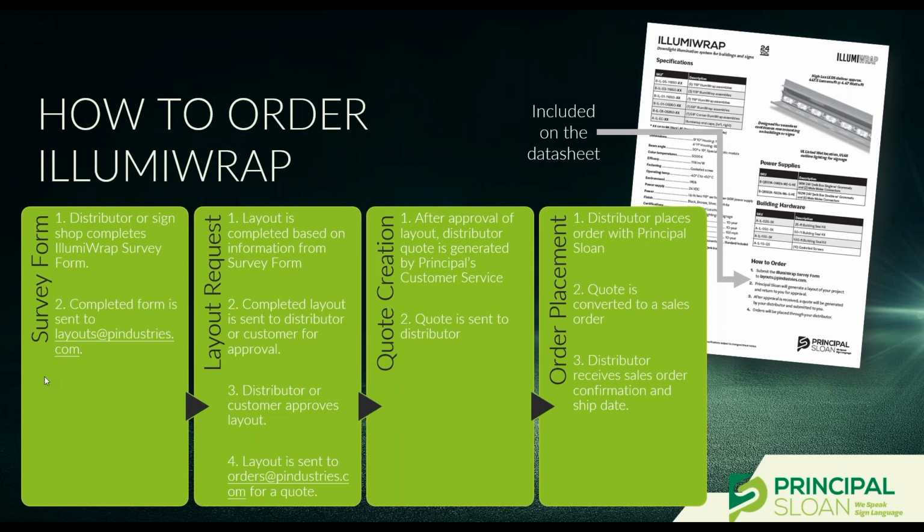Once you complete that form, you can send it in to our layouts email, kind of our standard layout platform. And I encourage you, please copy your day-to-day contact, your salesperson, if you've got somebody certain on the inside you work with. IllumiWrap's new, so we give it special attention as we're launching this product. There's a little more to it than just selling bags of modules or selling 8-foot sticks of border and so forth. Once that survey form comes in, a layout will be generated. We want to make sure that when this is quoted, it's accurate and we're not 10 foot short or you've got 20 foot too much, because it's somewhat of an expensive product. So that completed layout is then sent to our distributor, the customer, for approval. And once that comes back to us, we'll generate a quote.